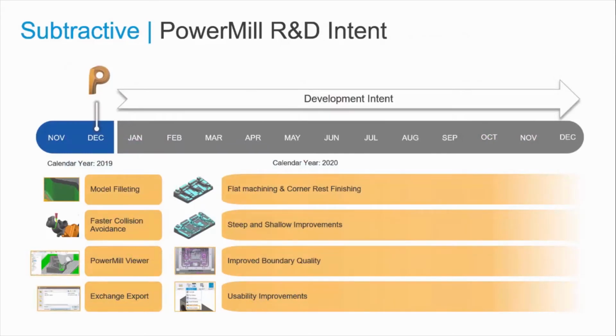As we continue to invest in our manufacturing solutions, PowerMill continues to get better. We have defined a roadmap and an R&D intent. We will continue to improve the performance and capabilities in our products to ensure they remain best in class. Here are some of the high-level topics we are working on with our extensive development team.